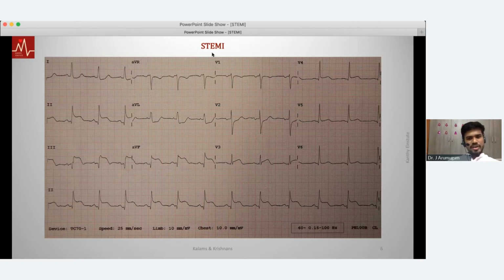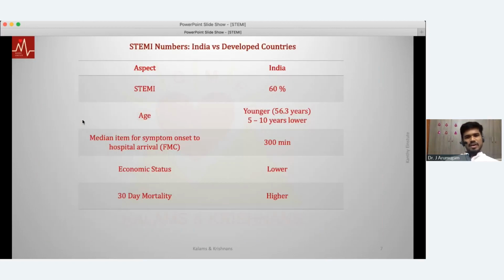If you were to categorize myocardial infarction into somewhat less severe and more severe, STEMI stands in the very, very severe case of myocardial infarction. That is what we are particularly concerned about. And by now you could see that STEMI can be seen in an ECG. Okay, and a quick summary of numbers specific to India. This problem is actually much worse in India compared to developed countries. As I said, STEMI is a very, very severe case of heart attack, right? The percentage of that severe case is actually 60%.